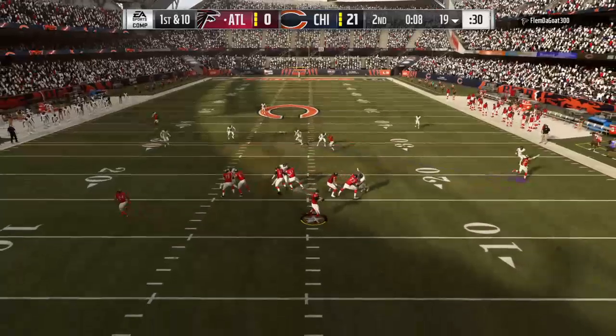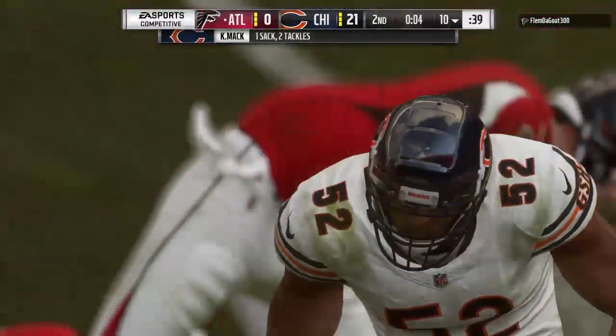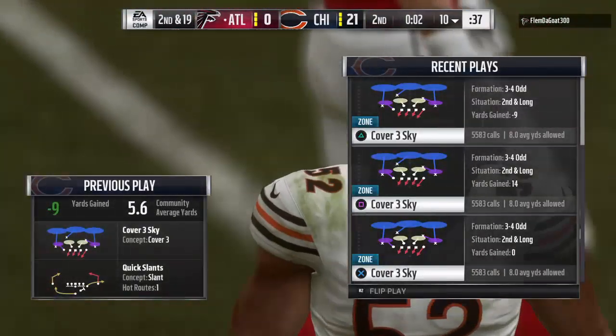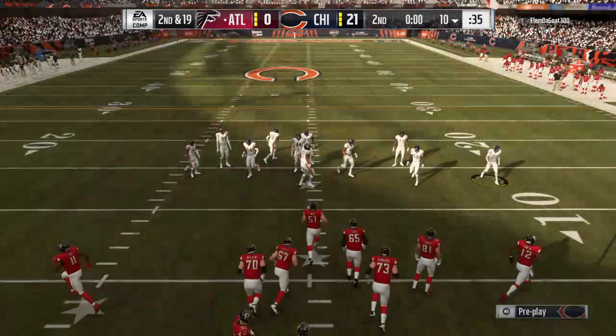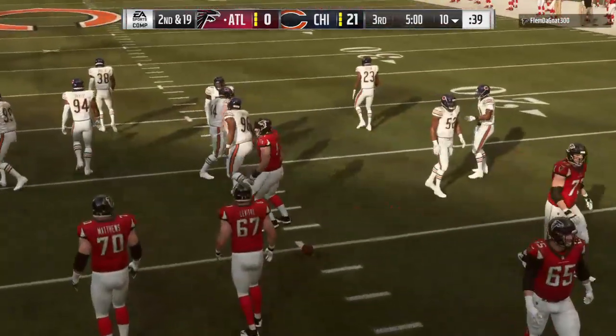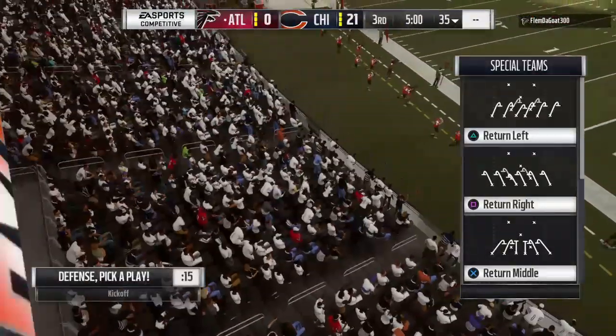They'll throw on first down with Ryan. And he'll go down. The Bears get there for the sack. And they need to work to at least get some of this yardage back after the sack. 2nd and 9. You want the third quarter already? No problem. Let's do it.